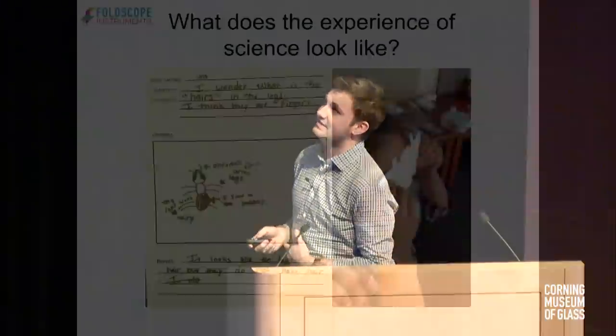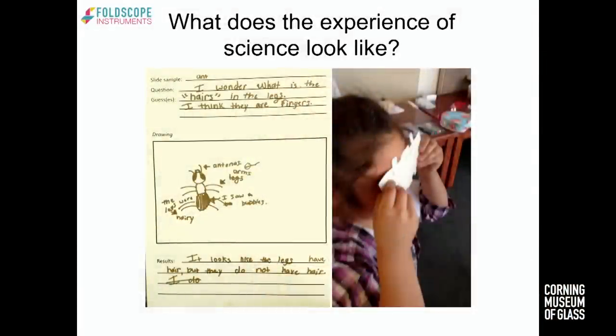Briefly, we can ask, what does the experience of actually doing science look like? This is from a workshop. I'll play a video here of a student looking at an ant for the first time under a microscope.